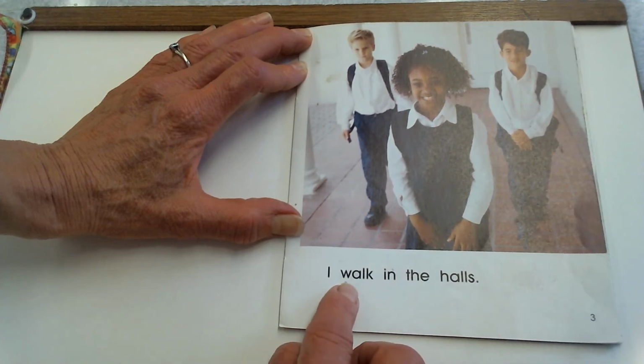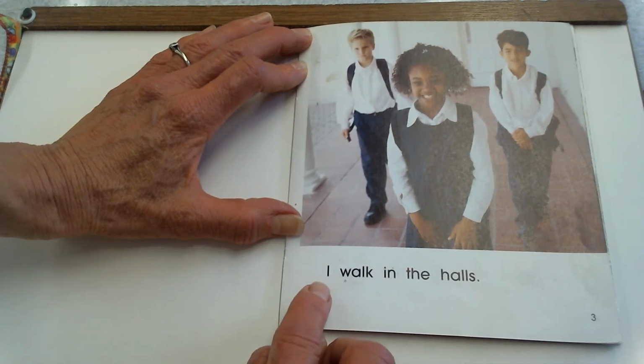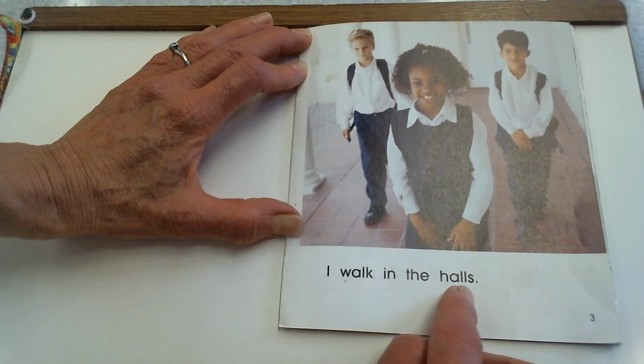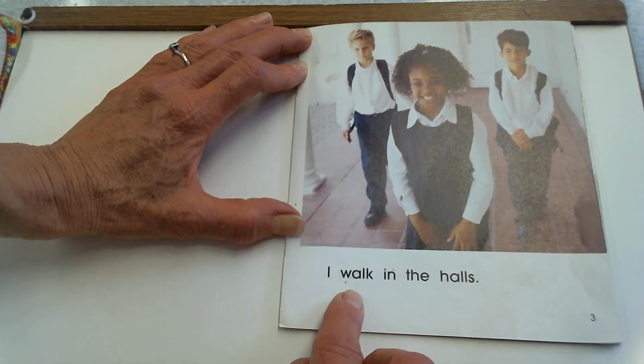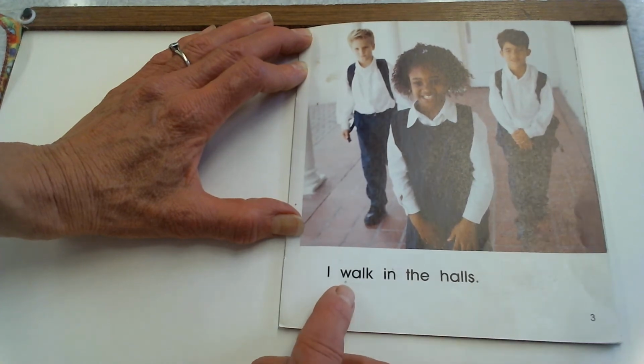Now I have to go back and figure out that word I didn't know. And I see it starts with a W, the W sound. I walk in the halls. I figured out the word walk. I walk in the halls. That makes sense, and it matches. I used reading on for more clues to help me figure it out.